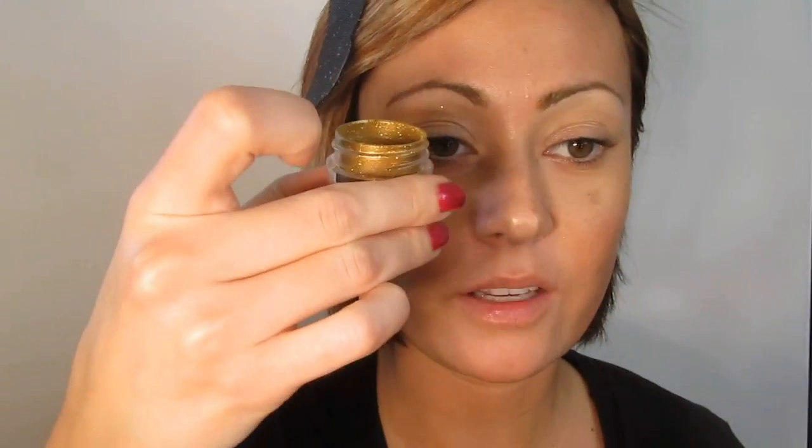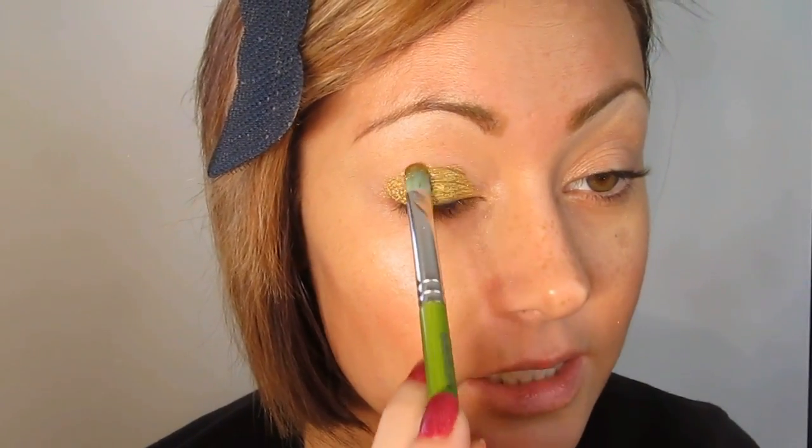The Pumpkin Poppy mixing medium. I'm also going to take my Styling Tools green bamboo brush in 777, which is a vegan friendly brush, and I'm going to put this on the back of the brush. I'm going to dip it into Sugarpill's pigment in Goldilux. So I'm just going to pat this all over the lid, and it is a vegan eyeshadow.